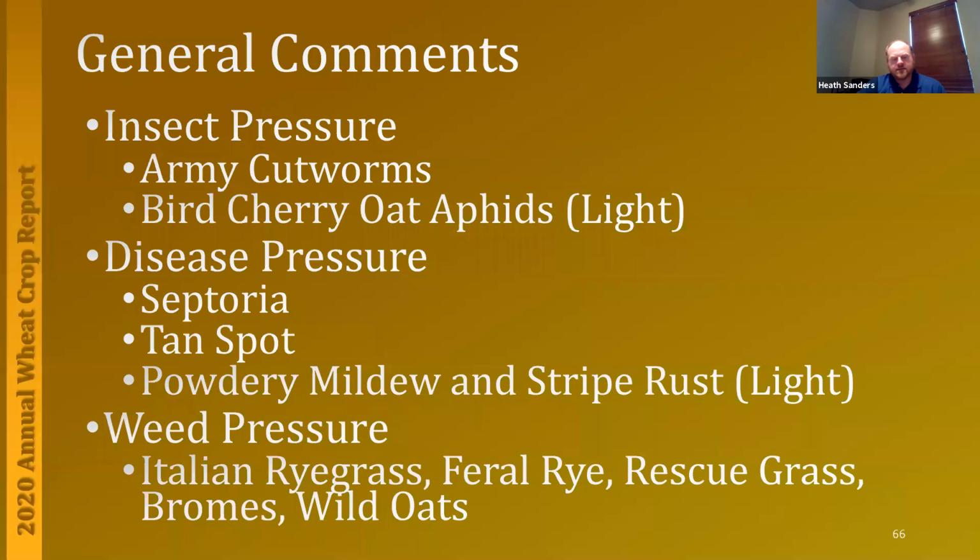Italian ryegrass, in around the 81 corridor. Feral rye, as you get into Caddo County, is pretty bad, which is always an issue. Rescue grass, seeing quite a bit more rescue grass this year, and also bromes, and then some wild oats. But Italian ryegrass is one of those that in some areas is pretty tough. Go ahead.